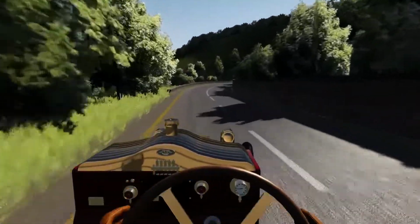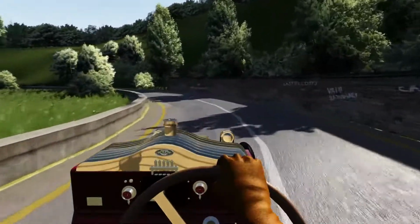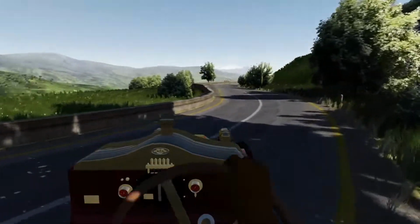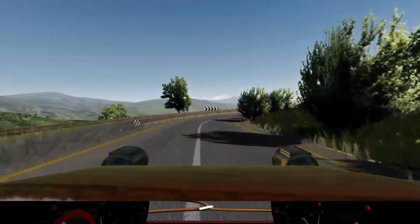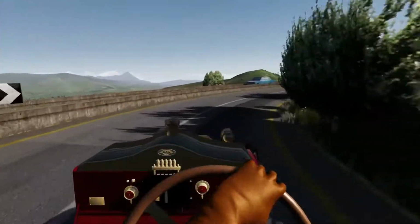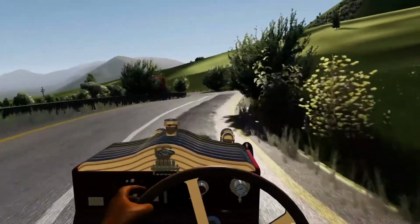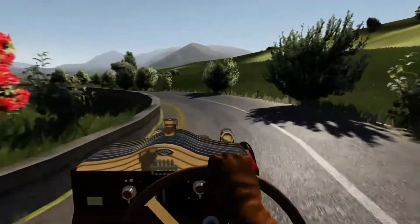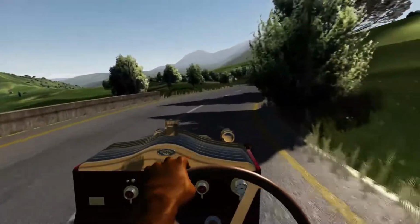So can you see why this bit is the twisty bendy bit? There's a lot of... oh god. Yeah, we're fine. I think we're fine. Yep. We are fine. See, that corner always catches me out. In fact, when I attempted this section in this car off camera a couple of days ago, I did the exact same thing. I never learned my lesson.